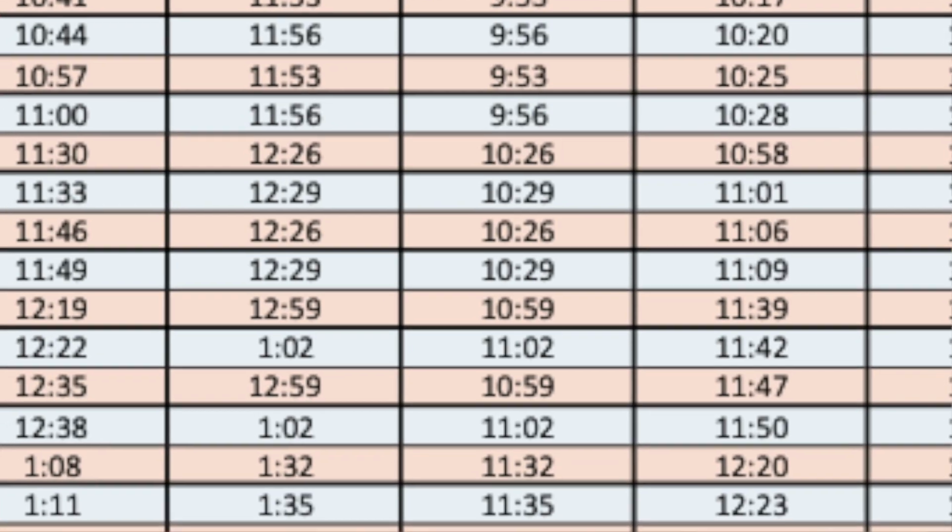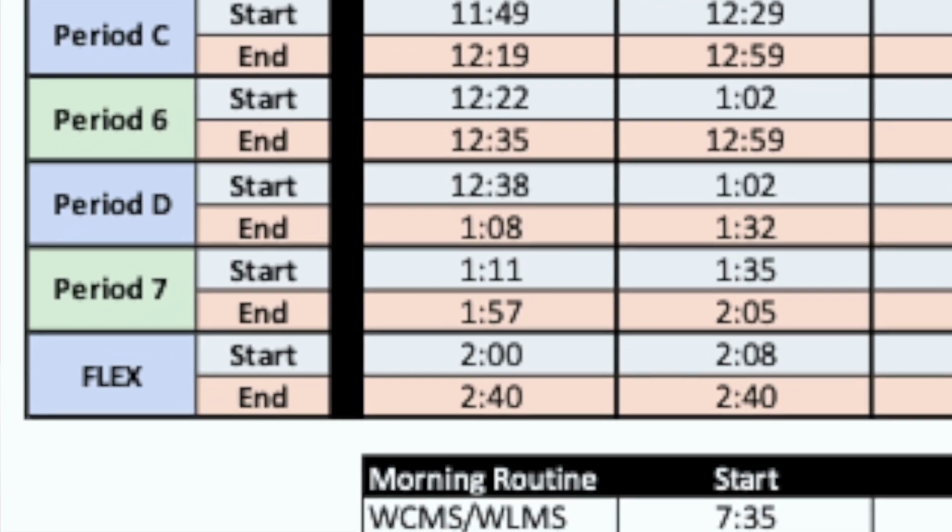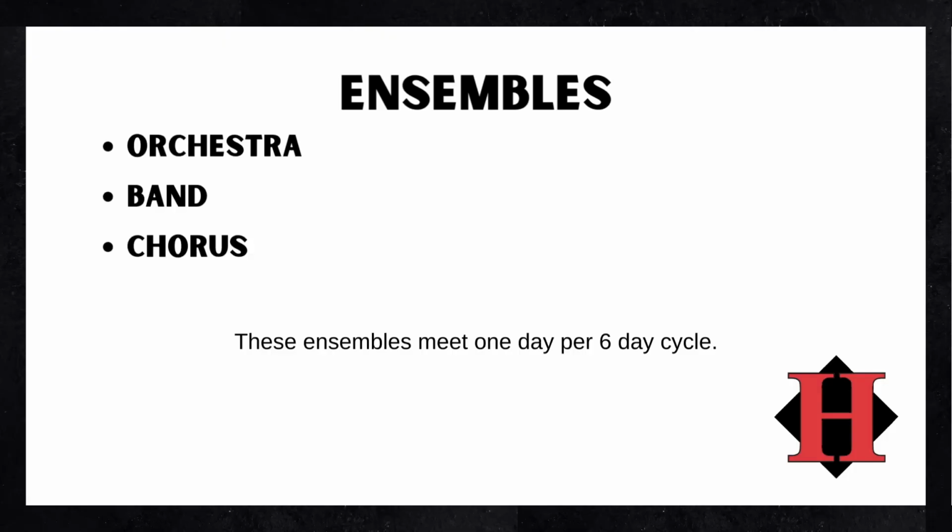Other choices that we have at the middle school level occur at the flex time. Flex is the last 40 minutes of our school day. Students can participate in our ensembles. They have a choice of orchestra, band, or chorus.